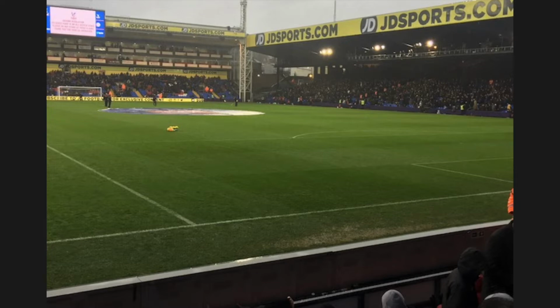I was seated in the Holmesdale Road end. That on the right is the main stand, and across the way there is the White Horse Lane stand, where, by the way, Groundhopper Guides sells hospitality packages right up in those boxes there.